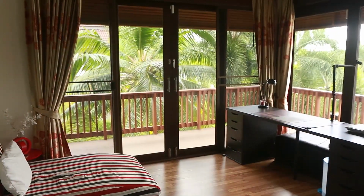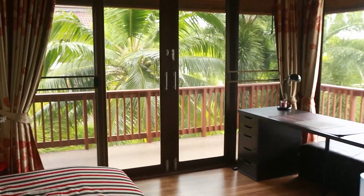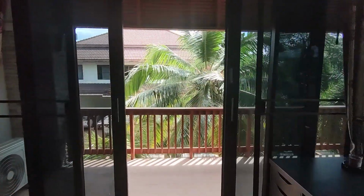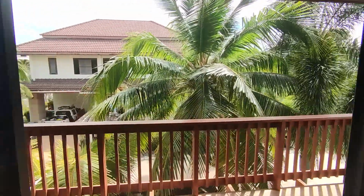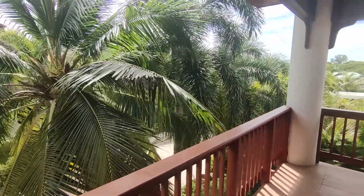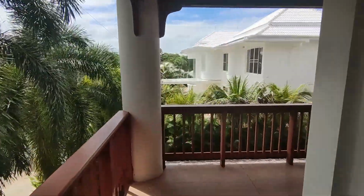So the things that I love most about my craft room are these large windows. I really like the palm trees outside and I love my balcony. I like drinking coffee and admiring the beautiful view here.